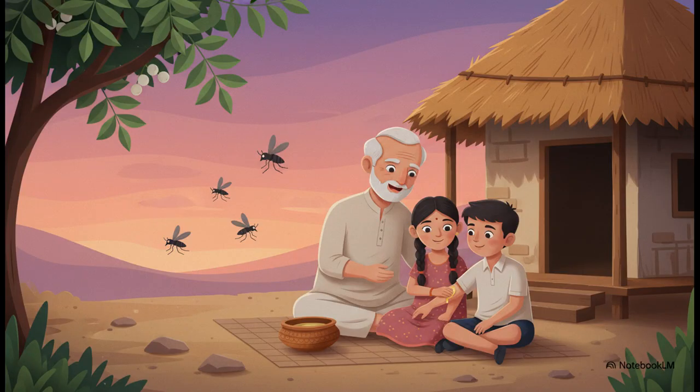In the evening, when the mosquitoes started coming out, what do you think Dadaji, their grandfather, gave them? Not some chemical cream from the market. He gave them a simple mixture made with neem oil. You just rub a little on your hands and feet, and poof, the mosquitoes won't come near you. The power of neem, I tell you.